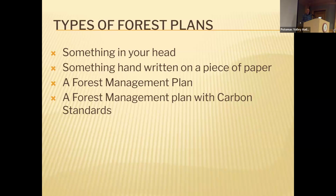So, a forest management plan with carbon standards. This is a new thing here. If you have property that you think you want to put in some kind of carbon program, there are a lot more carbon programs out there right now that will pay you to not cut your timber. That's basically what it comes down to. They want your trees to store carbon.